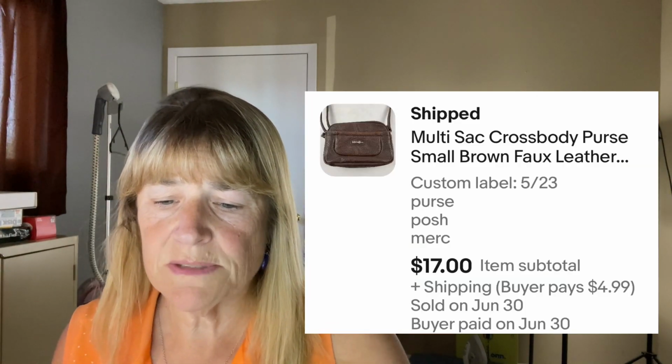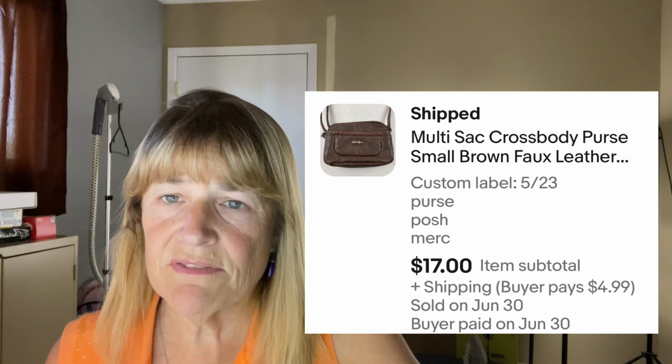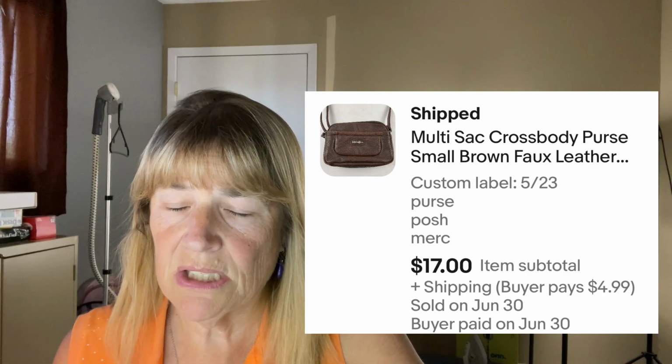Next up is a Madewell crossbody, faux leather. It has texture on it. It sold for $17. That sold as an offer. I can tell by the .00. It doesn't show that it was on sale, but I had just gotten that in May.